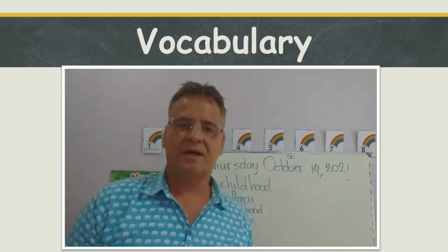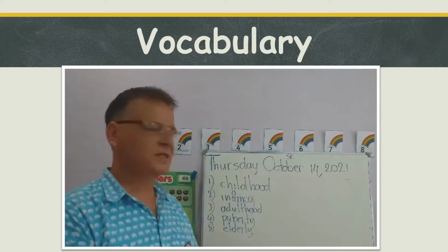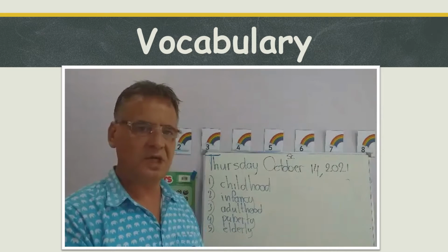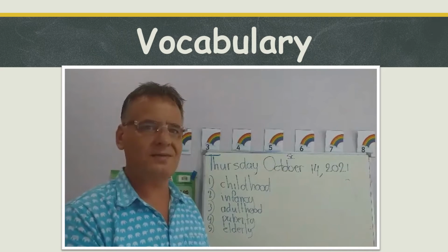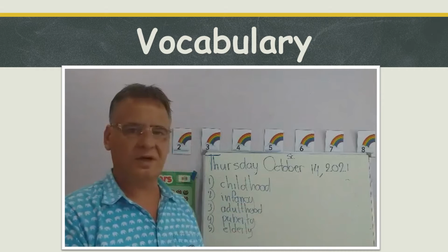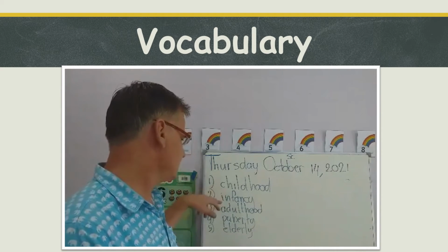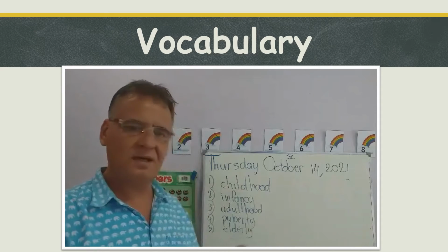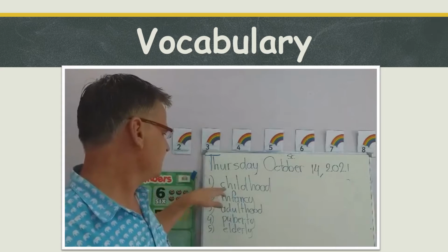Okay, vocabulary, week 3, day 1. They are from a science book, and you also need to study these words because you need to write them in your exam. So you need to know the human life cycle, you need to know the stages. So newborn, infancy, and so on. So study those words.